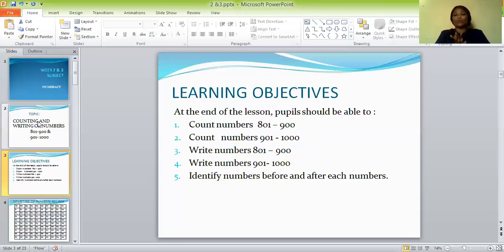And you should be able to identify numbers before and numbers after. If you are able to do this, you should know that you are doing very well, which I know you guys are the best. I know you can do it. Give yourself a big clap. You are great. Let's continue with our lesson.